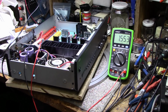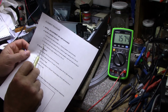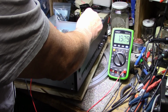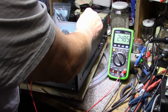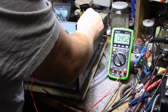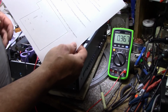Here we got 1.5 millivolts. So we'll tweak this one a little bit. Find my screwdriver. So for the right channel, we need to tweak our VR101, which is down here. So I'm going to get this as close as I can to 0. It was already pretty close. Pretty good there.